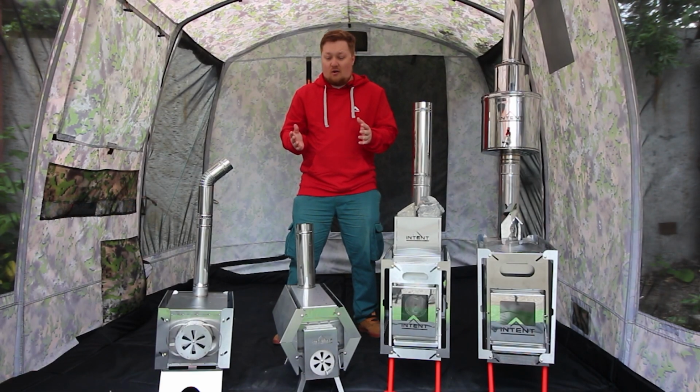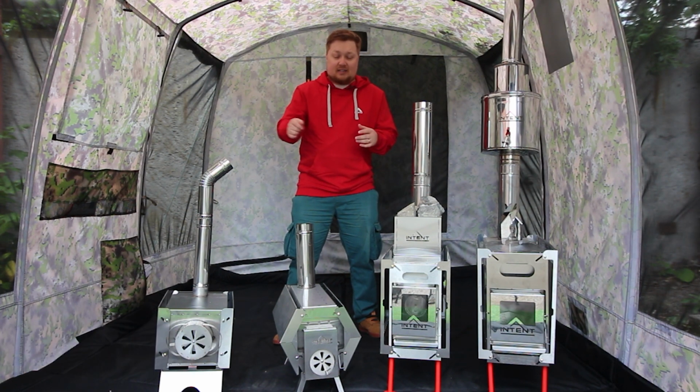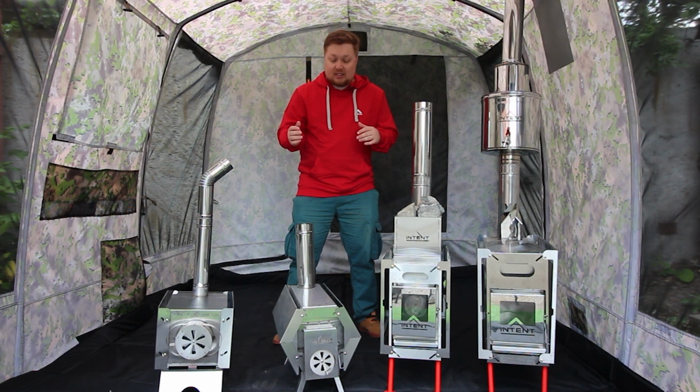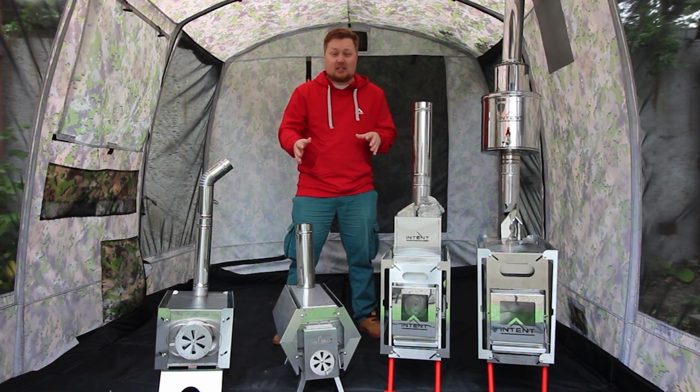It's a really awesome feature. All of our stoves are made of stainless steel, which is cut by lasers, like laser cutting. And what does this mean? This means that our stoves are not affected by rust.